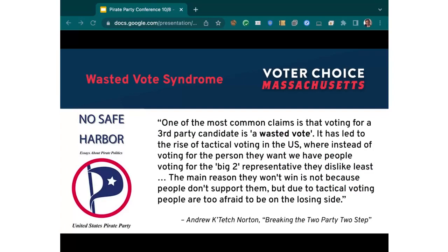He writes, one of the most common claims is that voting for a third party candidate is a, quote, wasted vote. It has led to the rise of tactical voting in the US, where instead of voting for the person they want, we have people voting for the big two representative they dislike the least. The main reason minor party candidates won't win is not because people don't support them, but due to tactical voting, people are too afraid to be on the losing side.